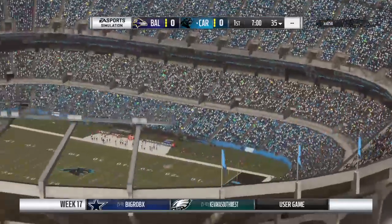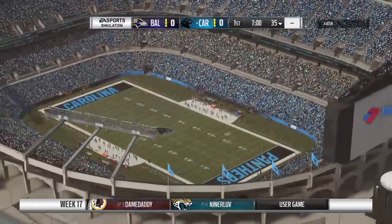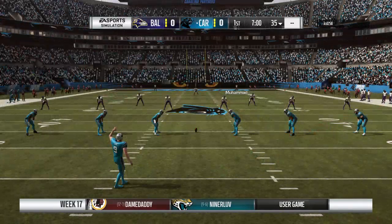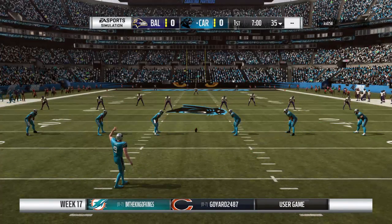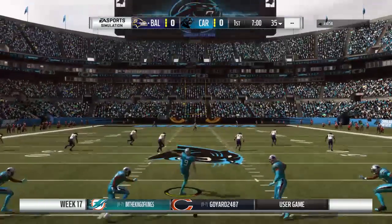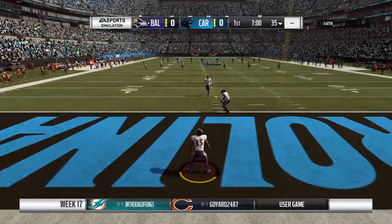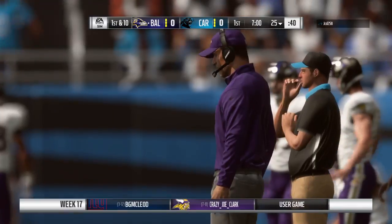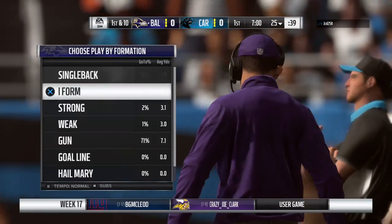Baltimore Ravens and the Carolina Panthers. Here we go. The final week of the NFL season. Week 17 is underway. And they will not get a chance to return this one as it's through the end zone for a touchback.